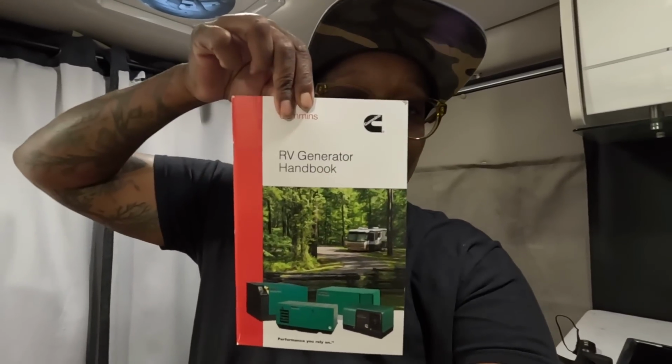Generator works. He gave me a manual too, which is much better than Thor's manual. He marked the place and stuff, but I'm going to read this manual. It is the RV generator handbook. It tells you maintenance, when you're supposed to do it, at how many hours, everything. It's a guide, so I will definitely be reading this in addition to the manuals Thor gave me, so I can know my RV a little bit better.